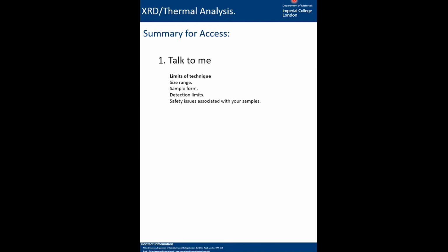Is it a liquid? Is it a solid? Is it a gel? Is it a powder? Most things we can handle, but not gases. Don't turn up to me with a gas. That's not going to work. Detection limits, you know, if you want to determine parts per million levels, that's not going to work. So we need to make sure that we can handle what you want there. And again, very important, the safety issues of your samples.